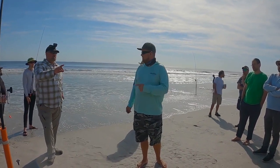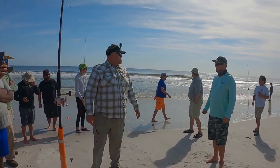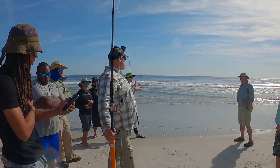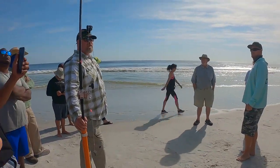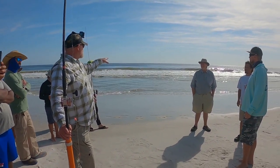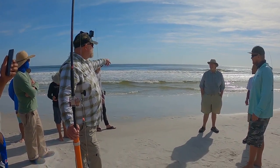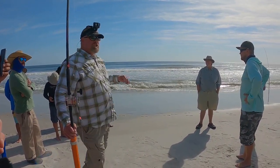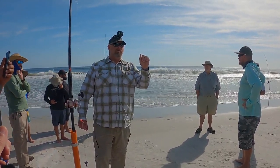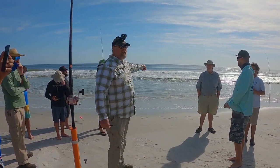Let's talk about, on this beach, at this time, this rod holder is in a pretty good spot. When the water is clear, and this water is pretty clear, you can see through it. You'll be able to see a pompano running through there. But if you can see fish, they can see you. Yes. So if you're going to put your sand spike out there, you don't have a chance to catch a fish in this first trough.